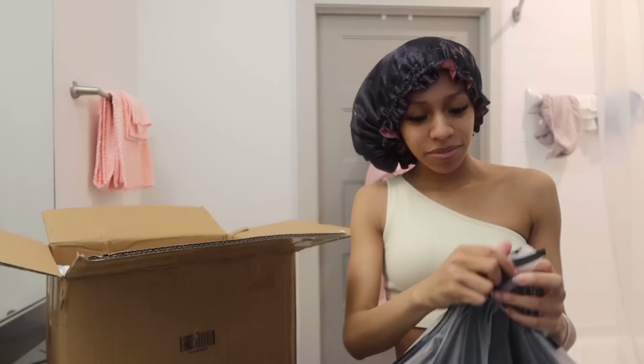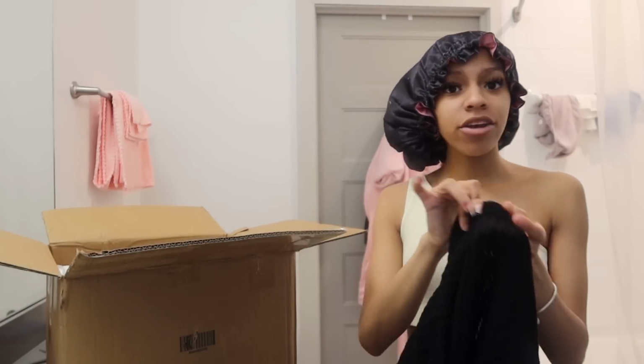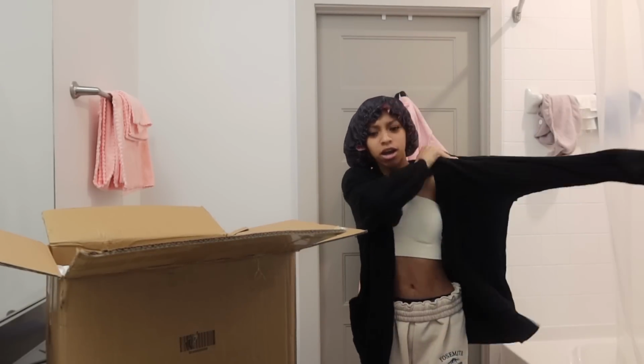Next up, I got me a black cardigan, because y'all, I have every cardigan color. Well, not every cardigan color, but I don't have a plain black cardigan. And y'all know, I love me a cute bodysuit and cardigan.